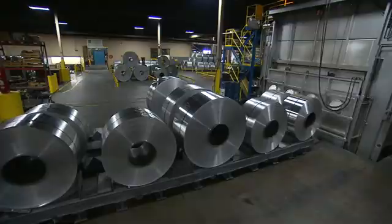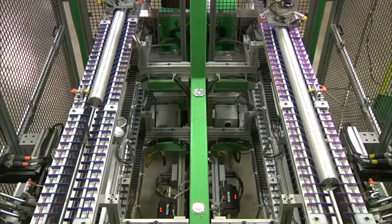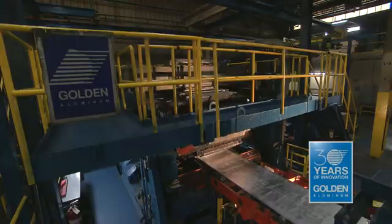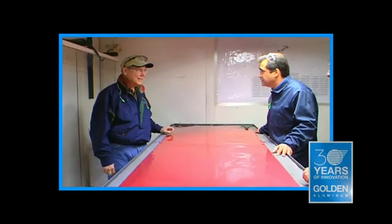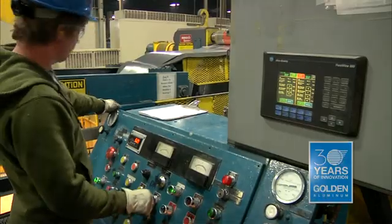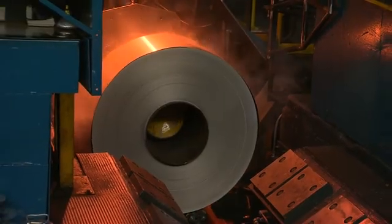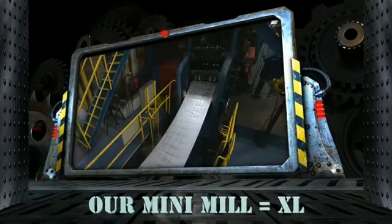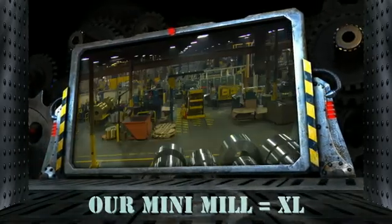Your aluminum needs might be large or small or maybe commercially unique. The big operators may deem your demands unimportant, but Golden Aluminum considers you our #1 customer. Our mini mill is the most efficient and cost-effective system in the industry.